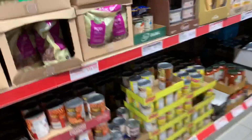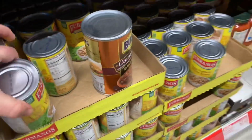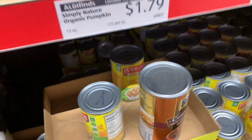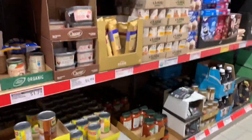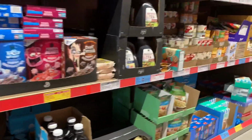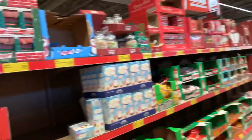Let's see. I want some of these great northern beans, because my kids like the soup I make with them. Yes, so this is mostly food. No, that side is mostly candy.